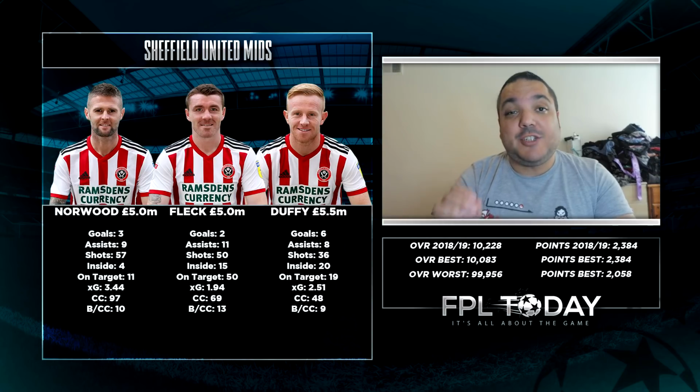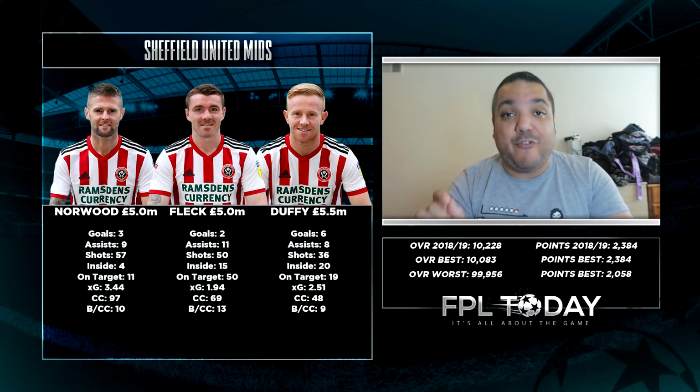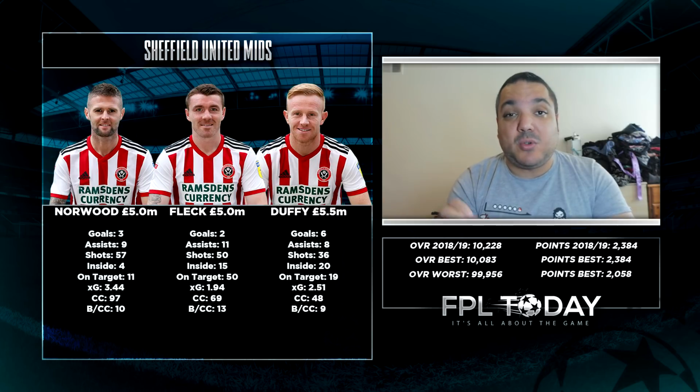The next player we look at is John Fleck, also estimated at £5 million. He managed to get 2 goals and 11 assists, another midfielder that looks like he could get the majority of his points from assists. He had 50 shots on goal, 15 from inside the box, slightly better than Norwood, with 50 on target. His expected goals was actually 1.94, however, which shows that expected goals was higher for Norwood, and he created 69 chances with 13 big chances created, which is interesting to compare to Norwood, as Norwood had more chances created but had less big chances created.